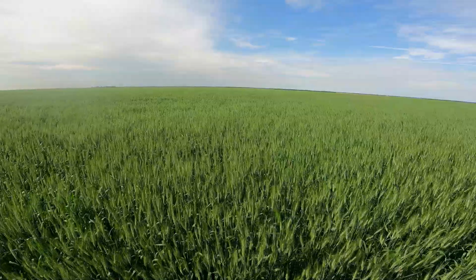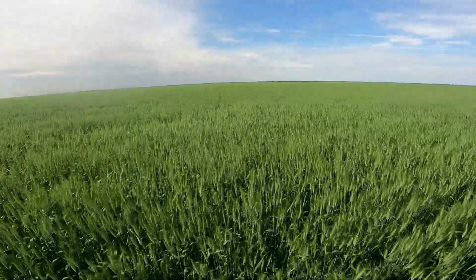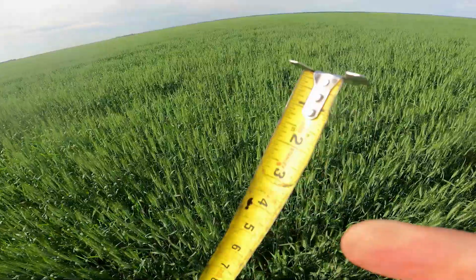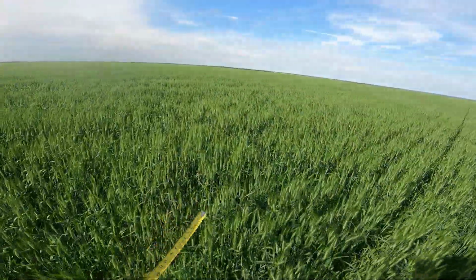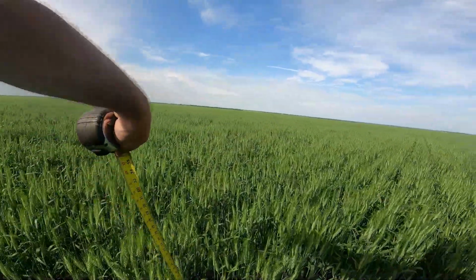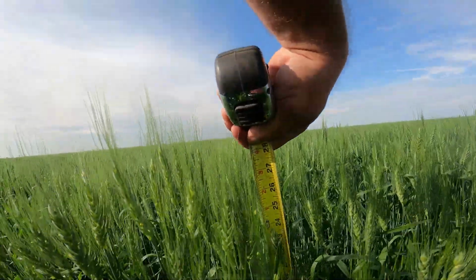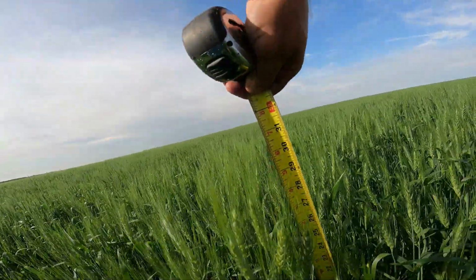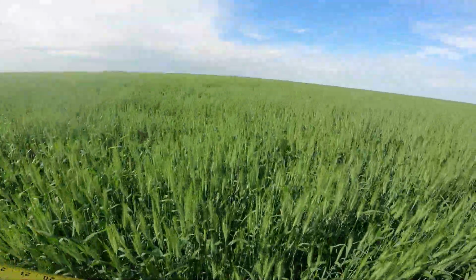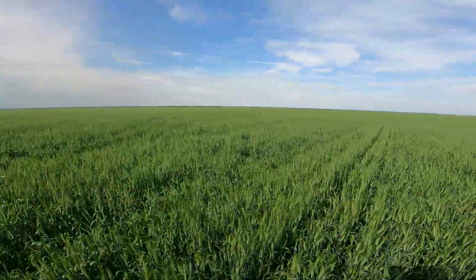That being said, we're just seeing what we're at here. So this is our wheat field. Figured I'd bring measuring tape out here as well, just to give some perspective. And this wheat field is running us, it's taller than I thought, just about 30 inches tall, when we're headed out here. So yeah, that's the job here.